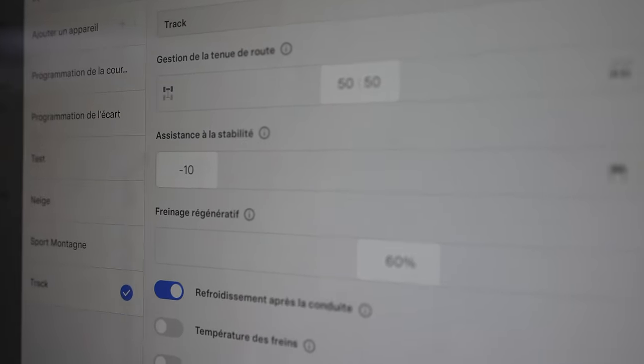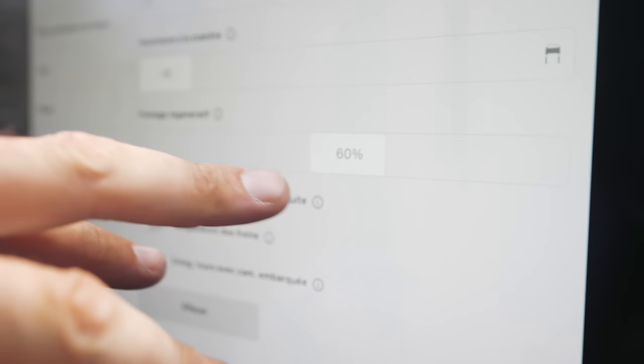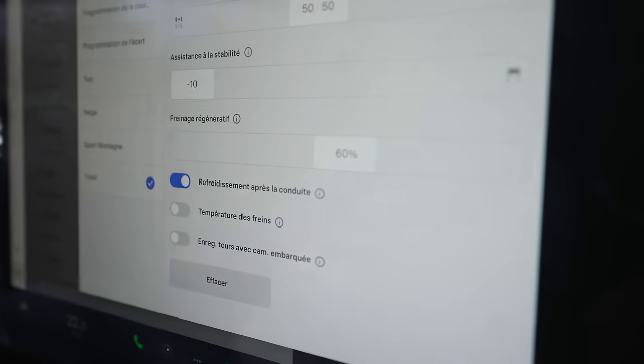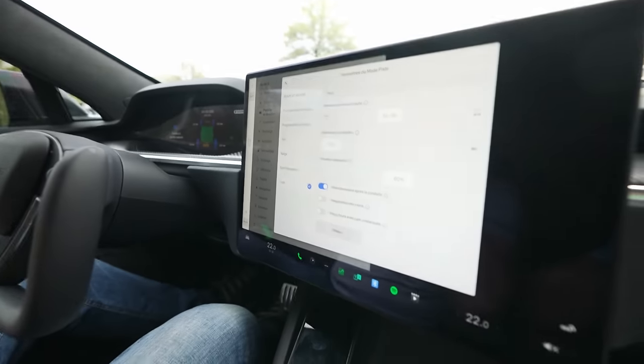We still had enough grip, because the car has so much weight, so it's actually a very good mechanical grip. My recommendation is to use a little bit of regen, first to be gentler with the brakes, but also at 60% it feels a little like engine braking. I think it's better to work with the car, so 60% is something good.